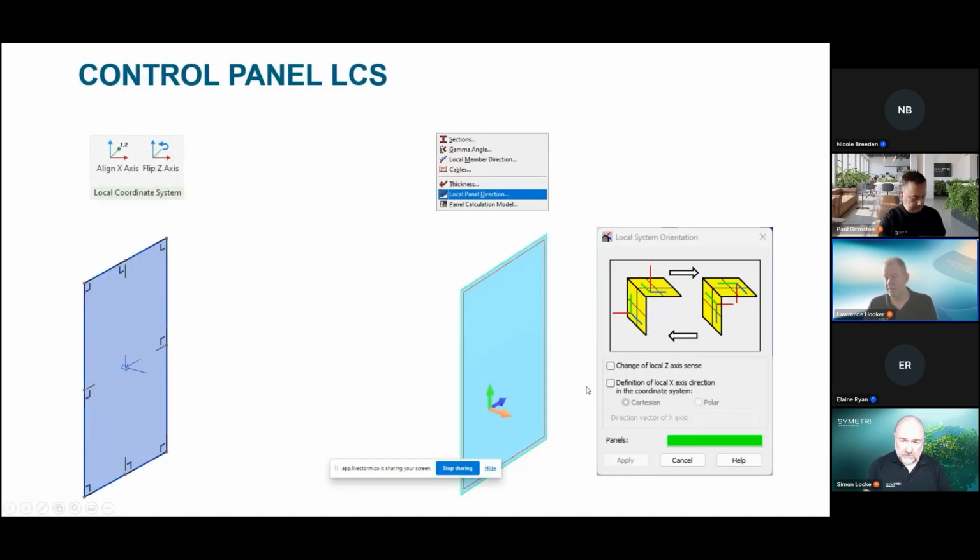That becomes more significant when you start to put loads on, because the loads will generally be aligned and normal to the local coordinate systems. So it's great to have consistency between the two tools.